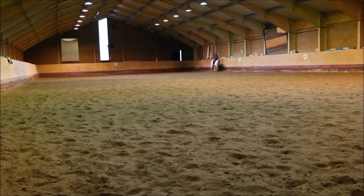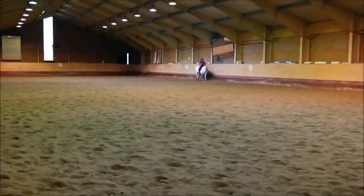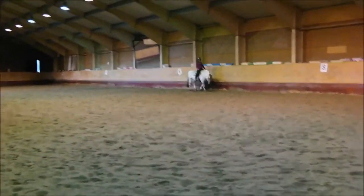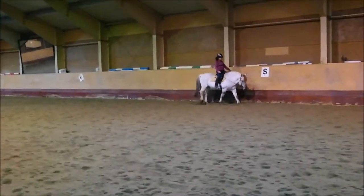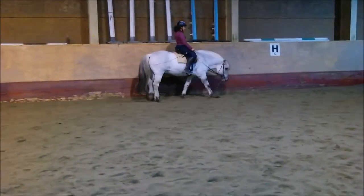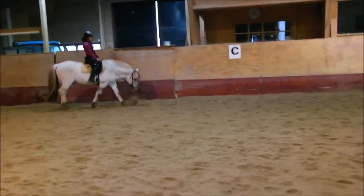And that's one of the things that I work on with Kava, that he has to be his own engine. He has to be willing to move forward without me having to dig into him all the time. He needs to want to move forward, and that's one of the amazing things that I found with Art2Ride: when I'm using the techniques and we're in consistent training, he will be much more his own engine.